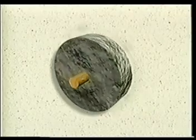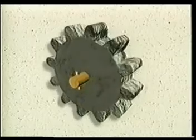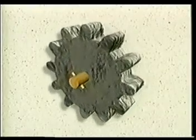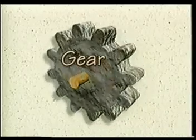For instance, someone discovered that by putting teeth on the rim of the wheel, you open up a whole new range of possible uses for the wheel. We call a toothed wheel a gear.